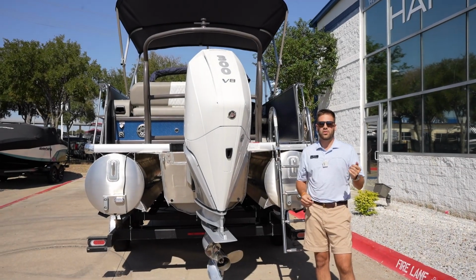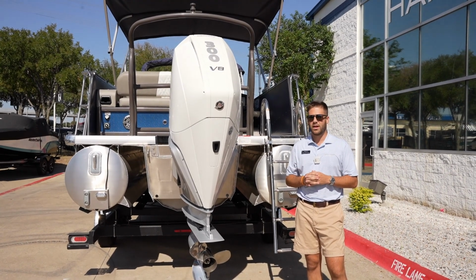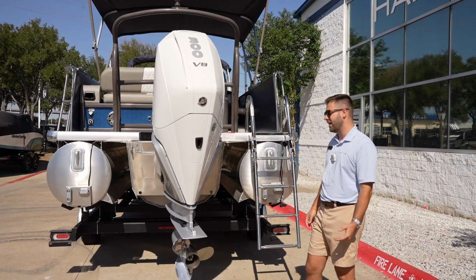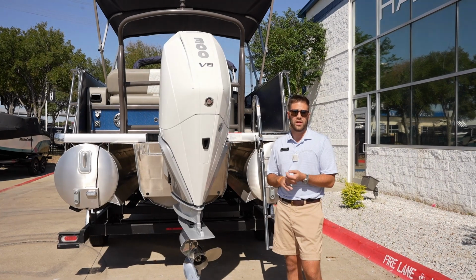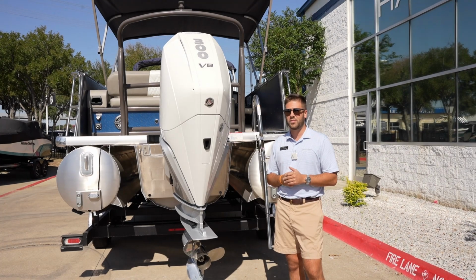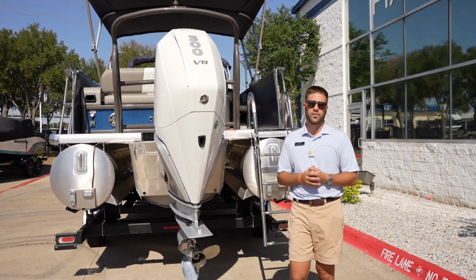So here at the back of the Intrigue, I want to point out a couple of key features on the Premiers. The main thing being this center tube. This is a 36-inch center log. They call it the PTX, which really allows the boat to handle better, be more fuel efficient. The boat's a little faster, and it also makes the rating as far as your capacity go up. So this boat's going to be rated a lot higher capacity than any other typical 23-foot pontoon.